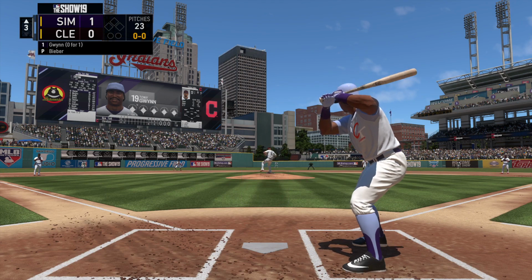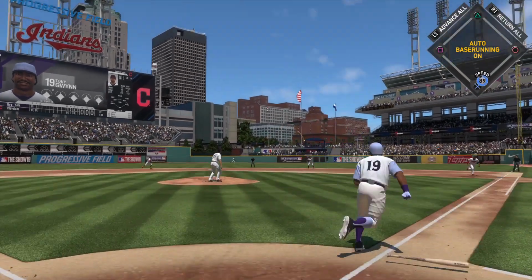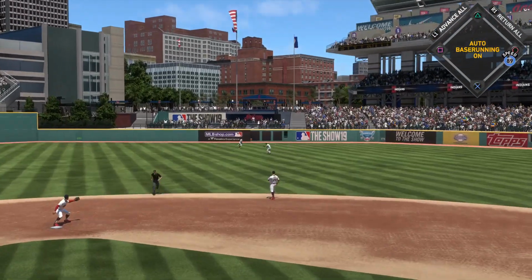Here's the first pitch to him. Liner towards second. A leap, but he can't bring it down. Base hit.